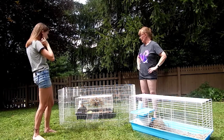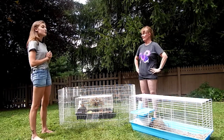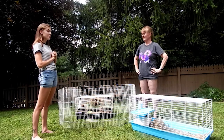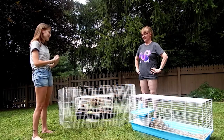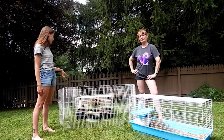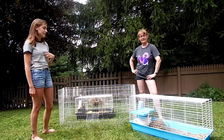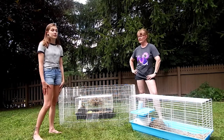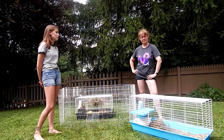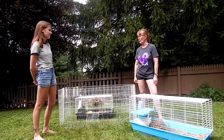Okay. So how did we get Star and Snowball? So I was in the veterinary classes at Winters Mill High School, and I was studying rabbits, so I adopted Star from a friend, and then I bred my rabbits in class, and Snowball was actually the offspring of those two.